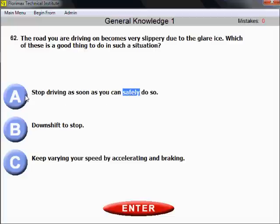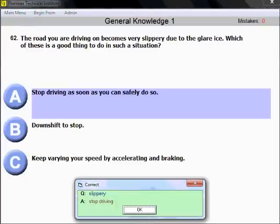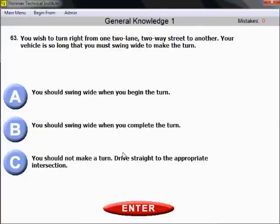Safely is always a clue, the keyword indicating the right answer. So on a slippery road, you should stop driving as soon as you can safely do so. All right, very good. Let's see. A, yes: on a slippery road, stop driving safely.